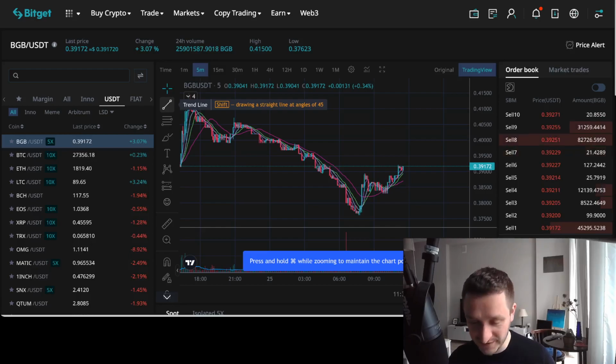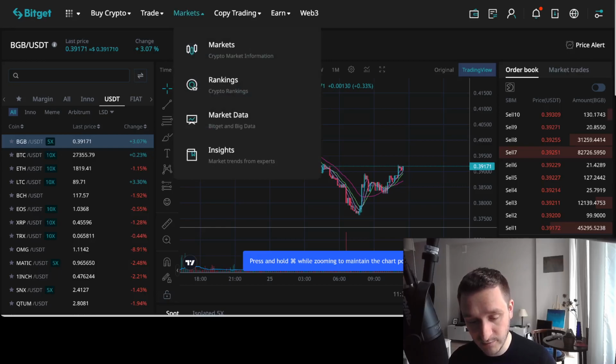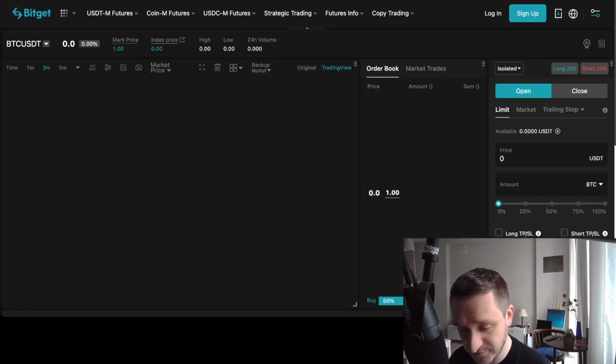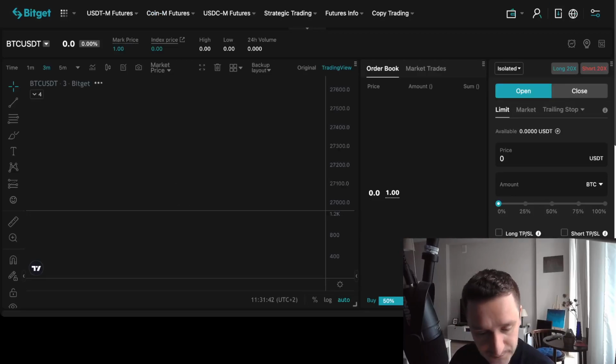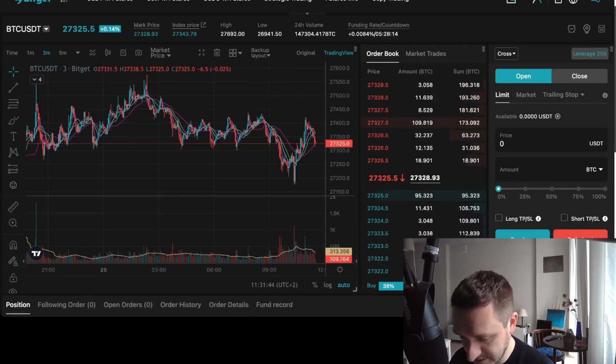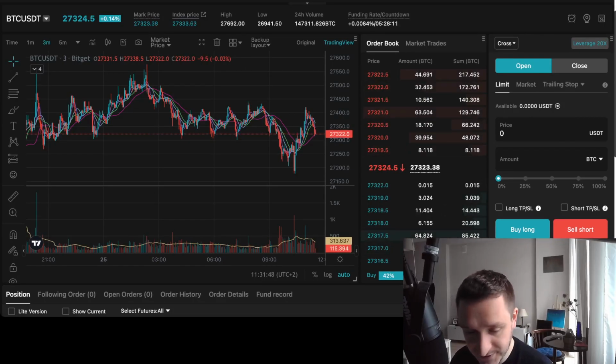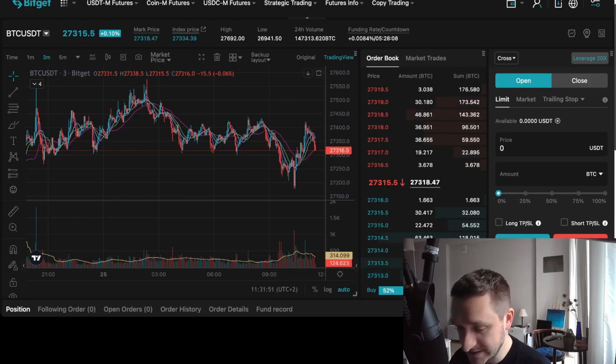Of course, not financial advice, nothing here is, this is purely educational content, and remember that trading is definitely risky. But if you want to learn more, then going to futures and seeing what Bitget has for you is really interesting. This is a standard chart again, and you can limit or market buy everything here. We went to BTC USDT.